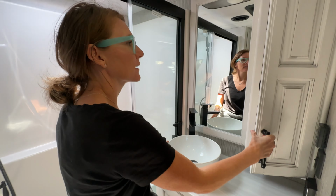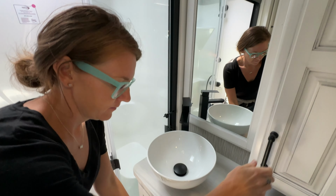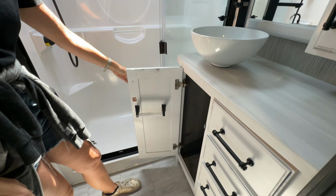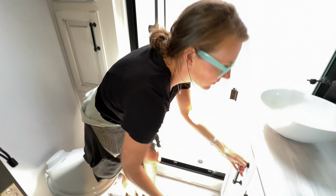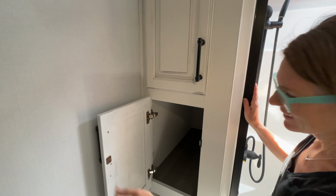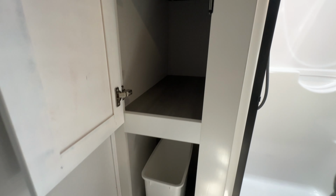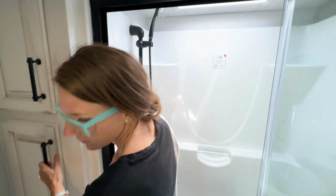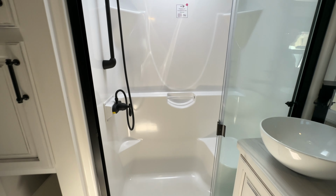Last but not least, the 3857 has a spacious bathroom with a beautiful above-counter sink and lots of storage space. And our favorite feature is this huge 30-inch by 48-inch shower.